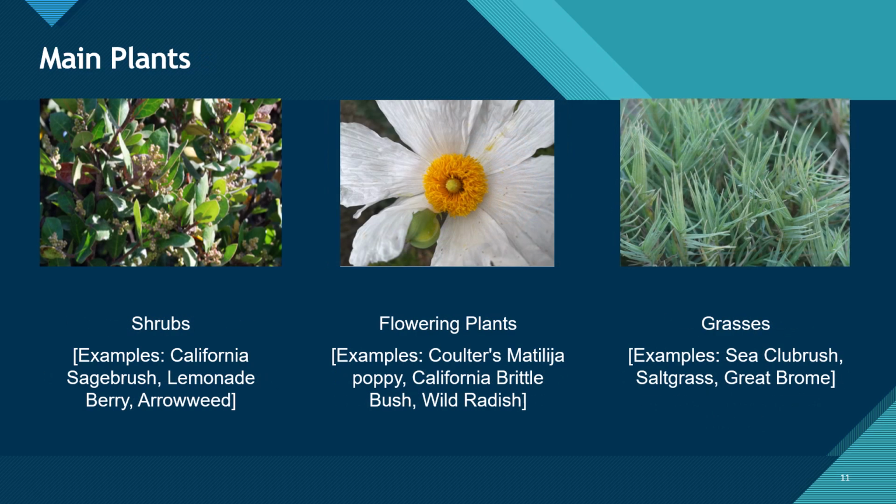According to iNaturalist, the most common varieties of plants living at the Buena Vista Lagoon are shrubs, flowering plants, and grasses. However, not all plant species at the lagoon are native. Plants such as small nettle, great brome, and poison hemlock are all invasive species from other parts of the world that have taken space in the lagoon and thrived against native species.